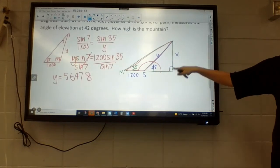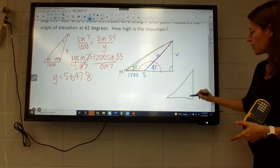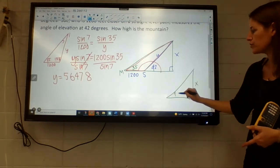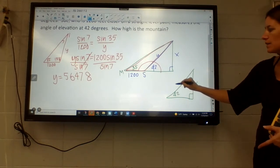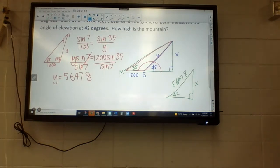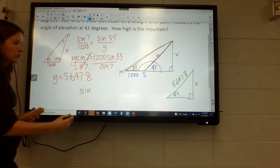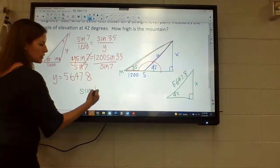So I just found y, and so I'm going to redraw this again over here. I'm trying to find x. I know 42 degrees, but now I just found this hypotenuse. And now I can just use SOHCAHTOA to find that x value, because that's a right triangle. So this is a two-part problem. This is definitely a tougher one, but I want you guys to be able to see that these smaller pieces are things you can do. Probably not something this complicated on our test, but so we're going to do sine here, opposite over hypotenuse.